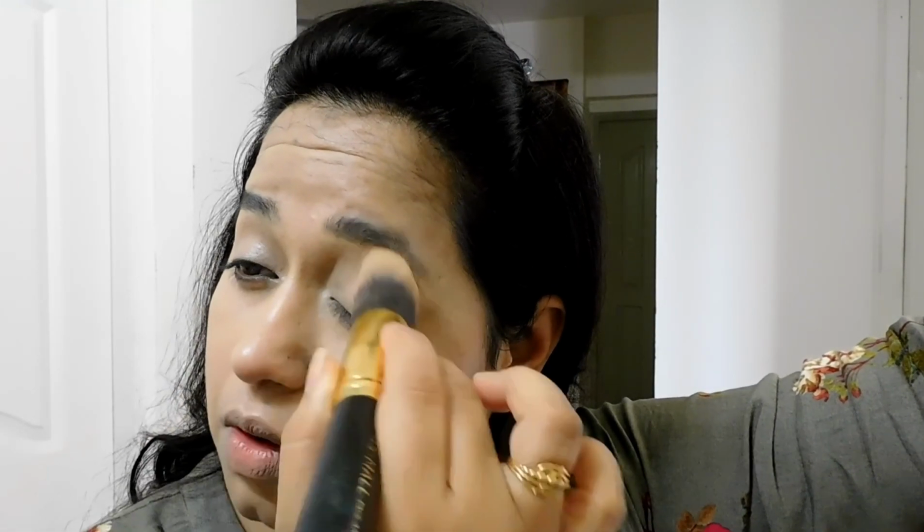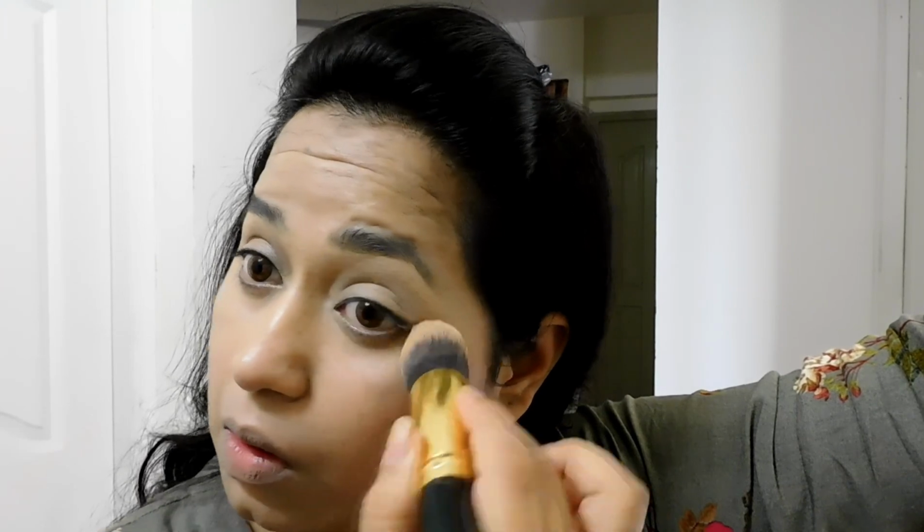Here I'm using a concealer of Maybelline. It's in the shade 25, and this is a little bit darker shade for my skin tone, so I just wanted to cancel out all the darkness and all, so I use this one. So, to brighten up, I use a brush also after blending with the beauty blender, and I do it always. I do a double check.